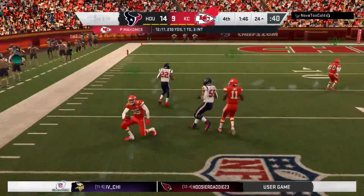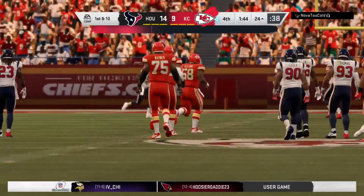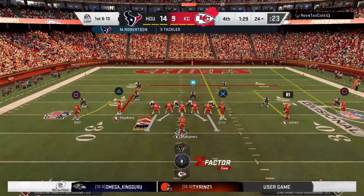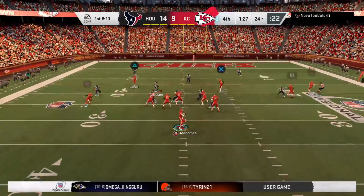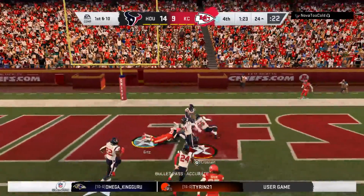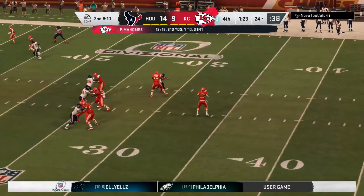And he's got the completion to Hopkins. I tell you, it has not been his best day throwing the football. He really needs to piece something together here. All will be forgiven if he leads him into the end zone. They'll look to throw. And incomplete. He dropped it in the end zone.